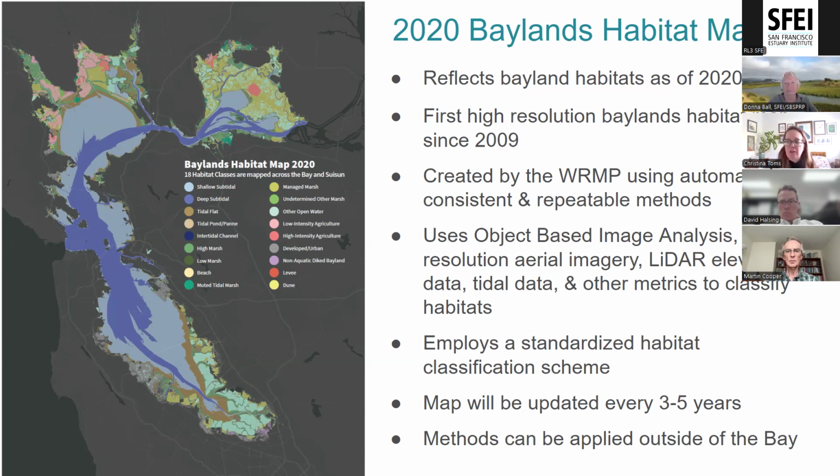It employs a standard habitat classification scheme that we developed through the TAC. And we anticipate updating this map every 3 to 5 years. And we're going to talk about a planned update to this in a little bit. But also these methods can be applied outside of the Bay. And we're already in talks with our partners throughout the state to see how we might be able to pilot application of this monitoring protocol outside of San Francisco Bay.